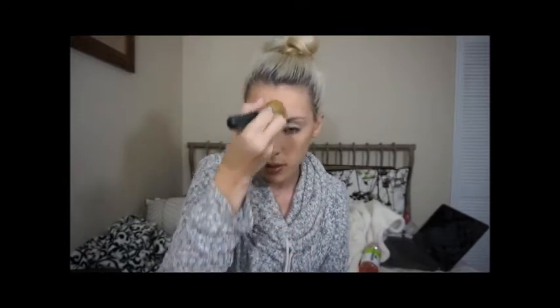Then just take the excess, whatever's left on the brush, and rub it into your face just real quick. Just real fast, rub that all in.